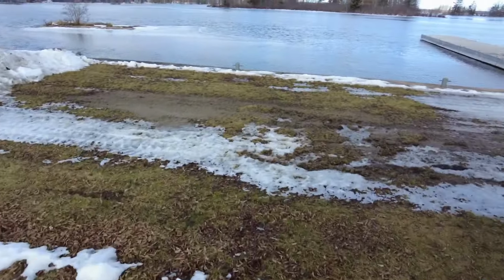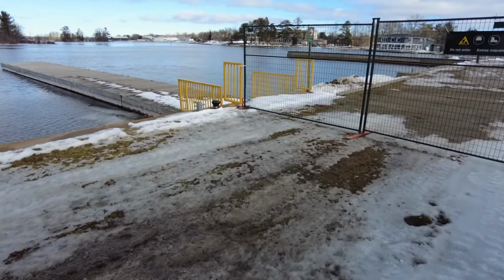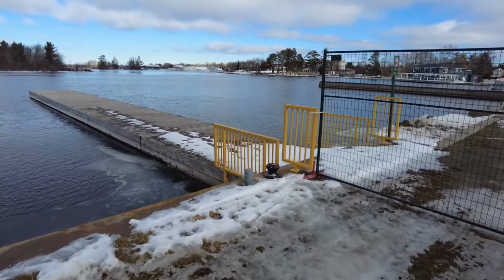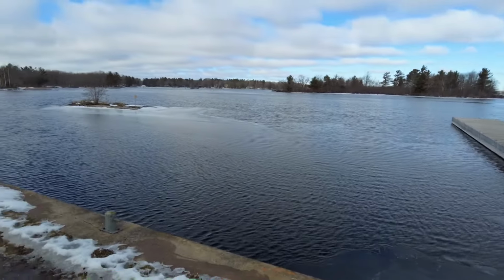But here is the main event. This is the reason I wanted to come up here today, which I normally do every winter, once throughout the winter. It's just to see what the ice conditions look like. And as you can see, there's very little ice at all. Oh my.